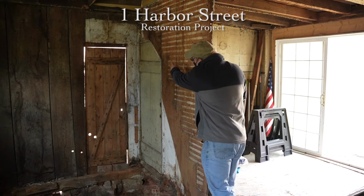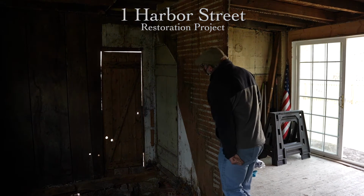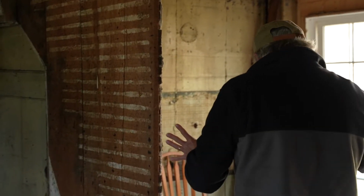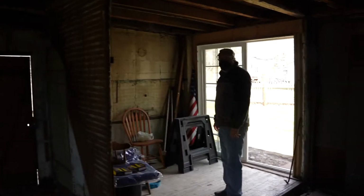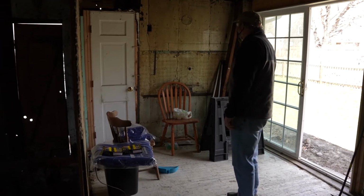And this door here is an 18th century door, board and batten, and that would have connected into this little room. And this room was probably called the birthing room. This would have been the place where they would have given birth, and then that would have been where the nursery was for the young babies.